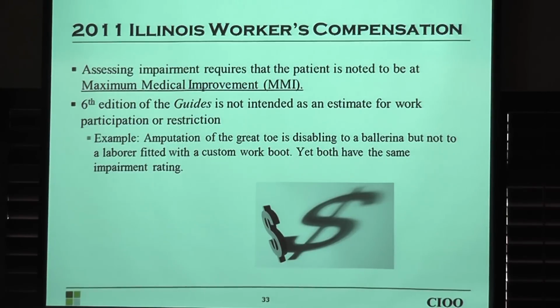Again, Illinois states to do the impairment ratings, you got to be at maximum medical improvement. And here's the example of the concept of disability and impairment. So an amputation of the great toe for a ballerina is very disabling because it can't be on point. But for a laborer who's wearing a custom boot, it's not as big of a disability, yet their impairment rating would be the same. Okay, so let's go through a bunch of case examples.